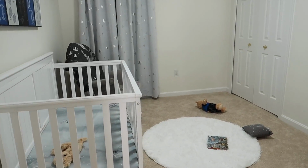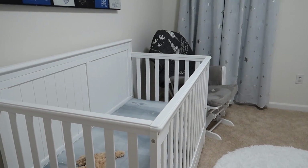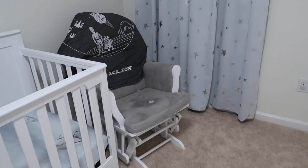So I'm gonna get Jackson now. I'm gonna take him to his nursery and show you around a little bit. It's coming along, and I don't want to show too much because I still want to do the full nursery tour, but I also have to change the sheets and stuff. So I thought it would be the perfect time to show you his mattress and all of that. If you follow my vlogs then you get a sneak peek, but there's a couple other things that I don't want to show you guys just yet.